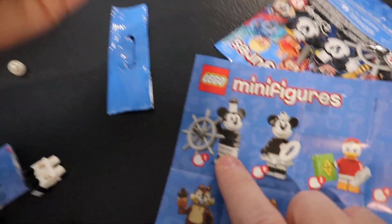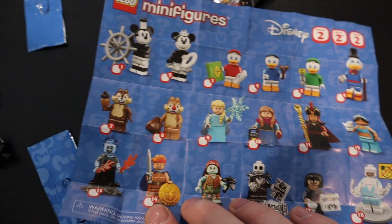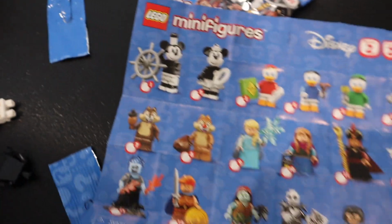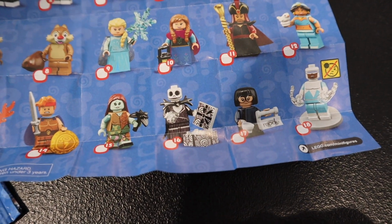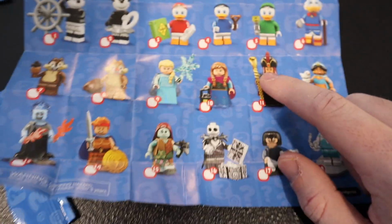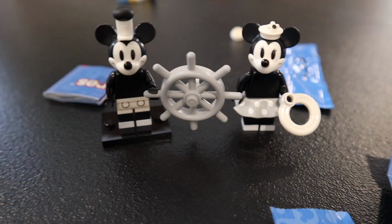Oh, he comes with a wheel. That's his accessory. That's an easy find. If you're searching for these, if you're feeling bags, that is an easy find for Steamboat Willie. Also, for Jack, the one that I found that box in there, which was an easy find. Yeah. That's probably an easy find as well, even though we're pretty bad at feeling the bags up. Anyway, there is a look at Minnie and, of course, Willie. Mickey, Willie, I don't know. We'll call him Mickey for the time being.